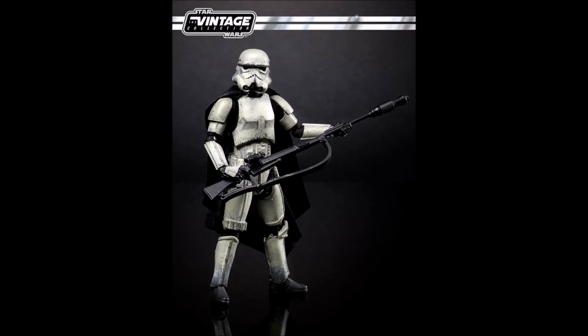Then we have the Mimban Trooper. That's going to be an exclusive to Walmart. Well, yeah, it was Walmart again. So that's going to be an exclusive, but it looks really good. It looks a lot better than the 5-point articulation figure.